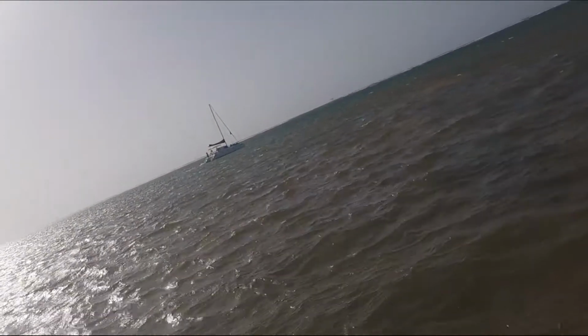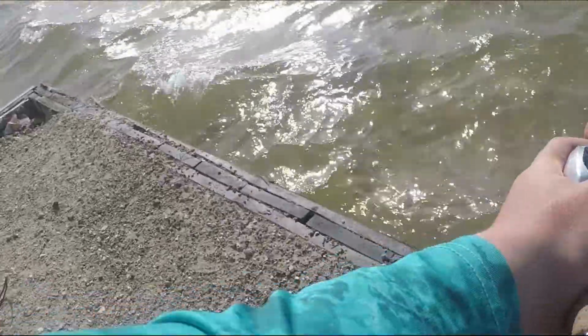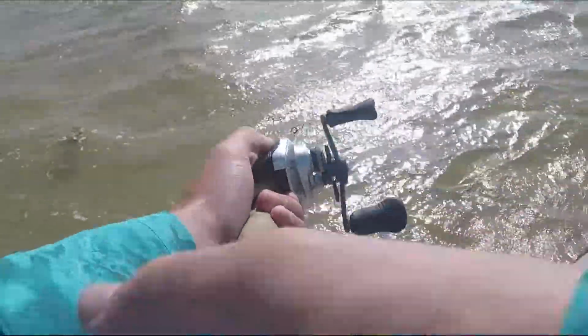Golly, he's fighting hard. Bro, this is a really nice snapper. This is a snapper. I don't know, man. I don't know if this is a snapper or not. Oh my God. Holy crap, it's a huge snapper. Huge snapper. At least for inshore, this is a huge snapper. Holy crap, dude. Looks like a mangrove. It's a big mangrove. Big mangrove, dude.